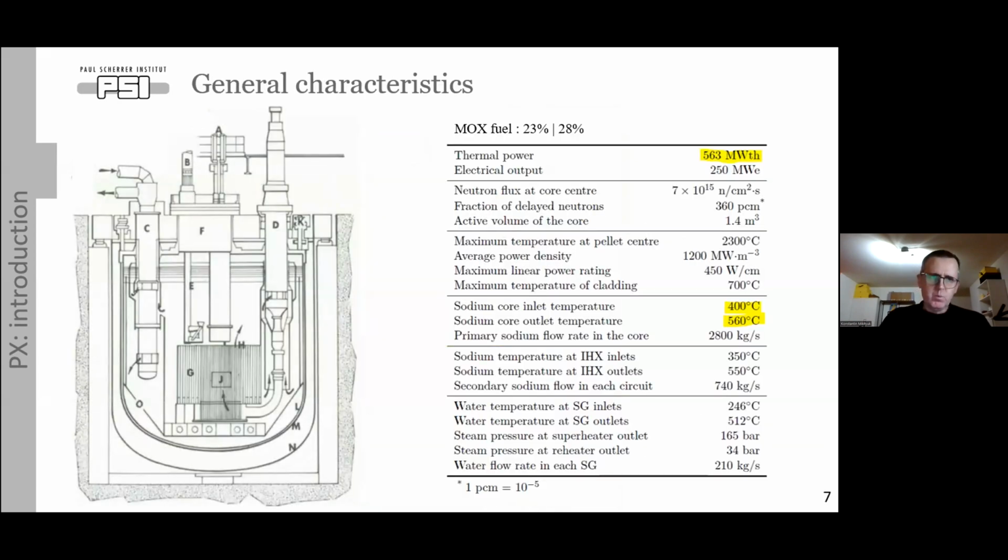General characteristics. First of all, I mentioned MOX fuel, with 23 and 28% plutonium content in the inner and outer zone. Then you see thermal power, nominal thermal power, and primary inlet and outlet temperature. I just indicated these parameters.